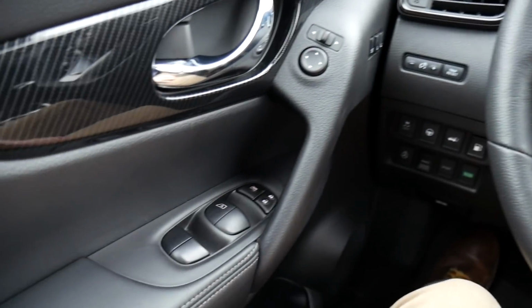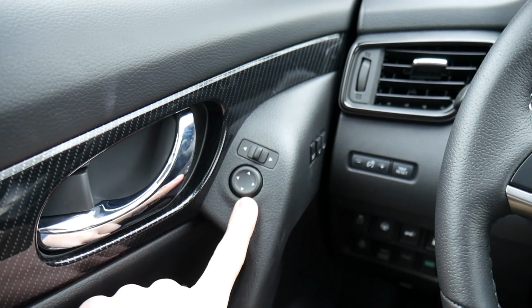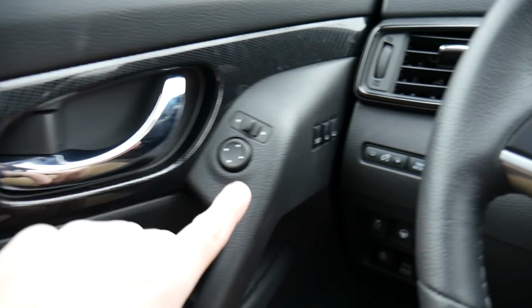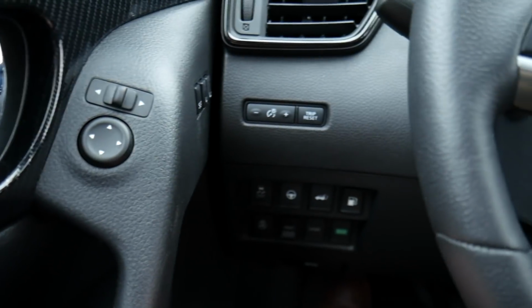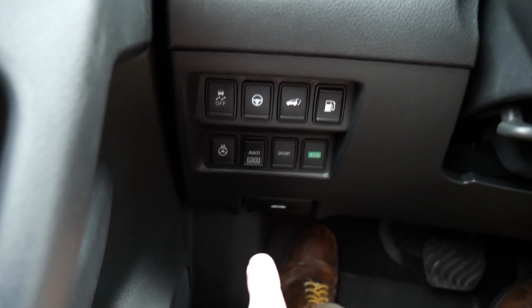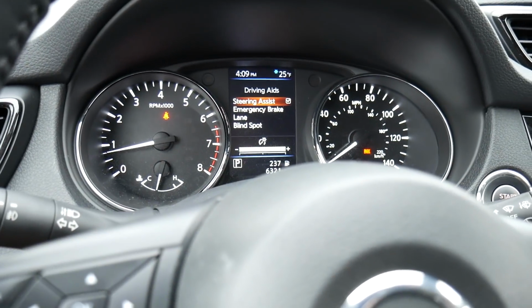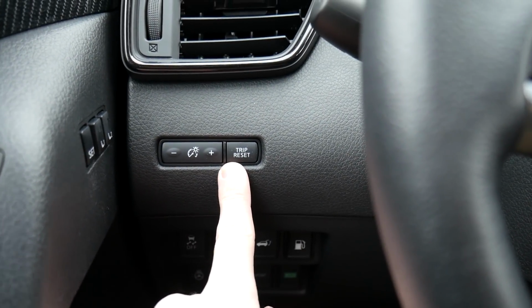To the left, we have window controls and door locks. Up above are your mirror controls. You also have a silver door handle and a latch. There are memory seat buttons kind of hidden right here in the corner. Up on the dash, if you see, there's actually a lot of buttons. This will adjust the brightness of the display in the gauge cluster. You also have your trip reset button down here.